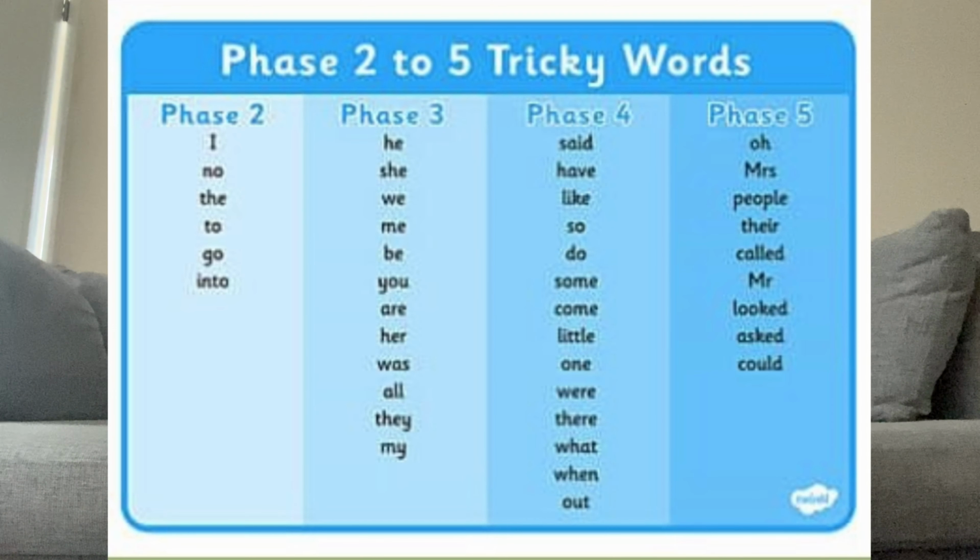So, let's go on to our activity for today. For today's activity, you'll need both sets of tricky word flashcards. In yesterday's video, you were either making two sets of tricky word flashcards if you hadn't got any, or you were adding an extra set, so you've got two for the week. If you haven't done that, now's a good time to pause the video and go away and make some tricky word flashcards. You can look at yesterday's video for the tricky word list.